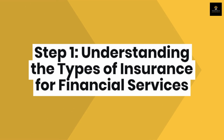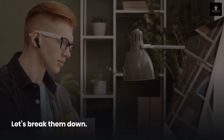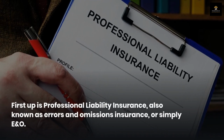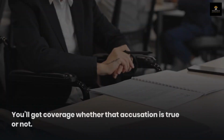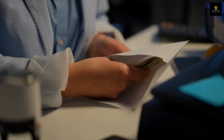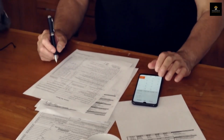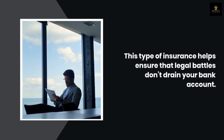Step 1. Understanding the types of insurance for financial services. So, how do you protect yourself from these kinds of scenarios? First, you need to understand the types of insurance available for financial service professionals. Let's break them down. Professional liability insurance. First up is professional liability insurance, also known as errors and omissions insurance, or simply E&O. This one's important because it helps protect you if you're accused of making a professional mistake. You'll get coverage whether that accusation is true or not. For example, an accountant might have E&O insurance to help cover legal fees if a client claims you made an error with their tax returns, even if it wasn't your fault. This type of insurance helps ensure that legal battles don't drain your bank account.